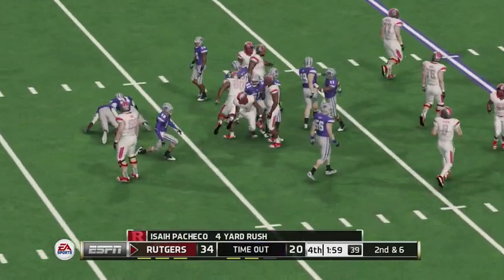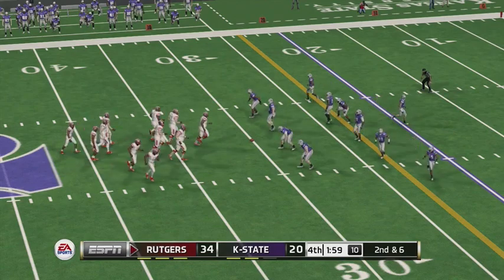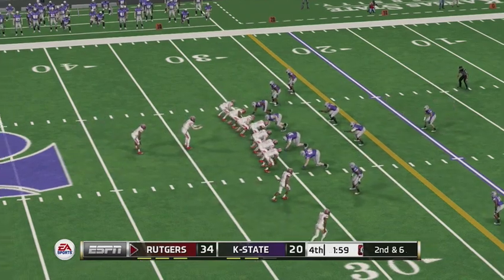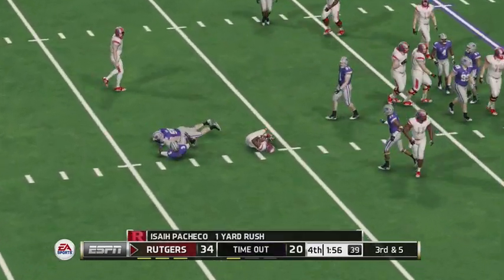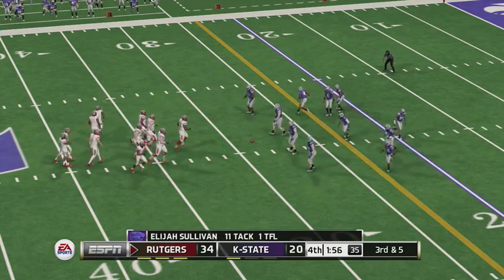Run, and he's brought down. Pacheco gets about 4 yards on the play. Kansas State will take a timeout. That's their first of the half. He fights forward to about the 29. The Wildcats call a timeout. That's their second of the half.